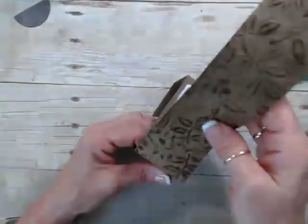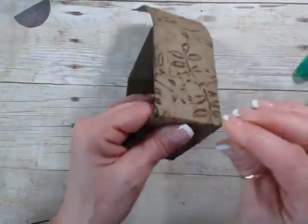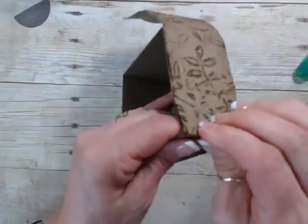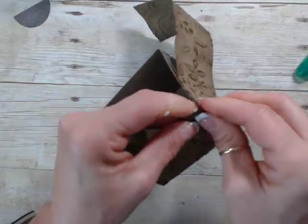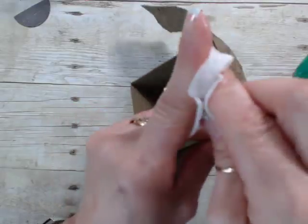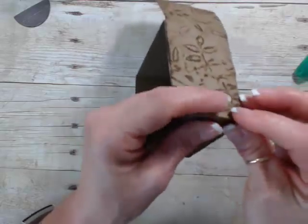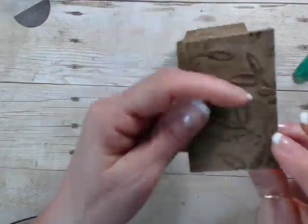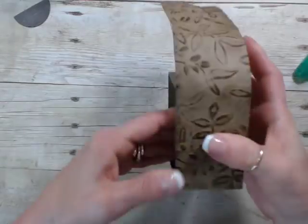Now take this, bring this here. Now each corner, see, I squeeze, squeeze, squeeze, squeeze, squeeze. Up, and then it poops on me. Here we go. You want to have square corners, so really squeeze those corners. Put your finger there and squeeze.